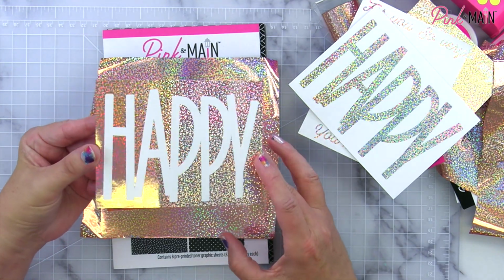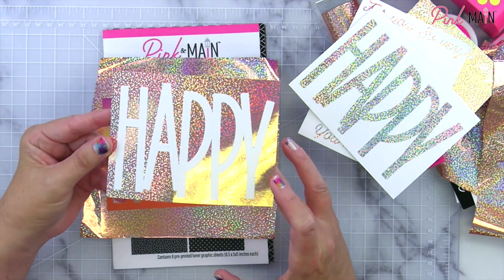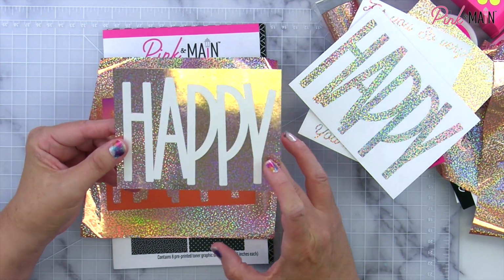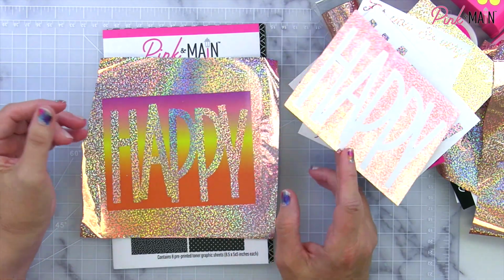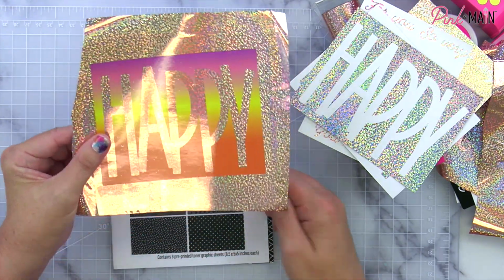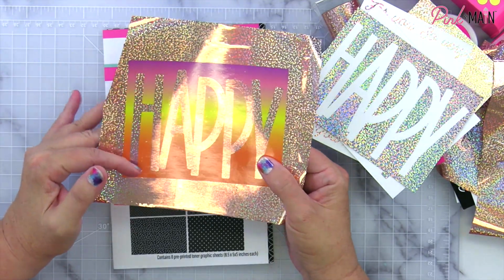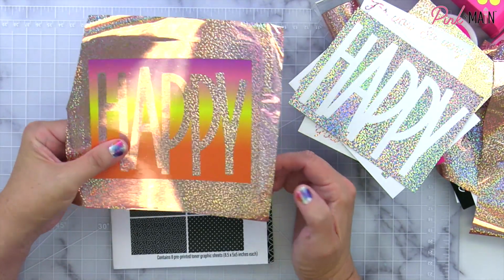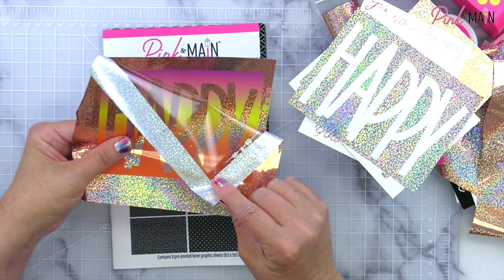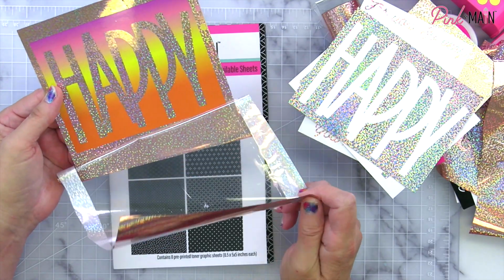Okay, so this is the one that it's printed the black around the word happy. So you get the foil all around it. I really love that. And when you get the negative of the foil, you can put that word happy on any solid toner sheet. And I've put it on one of our bright ombre colored toner sheets. And I didn't peel this one away. I thought I'd do the magical peel and reveal here with you, so you could see just how fun it is. Oh my goodness. Look at that.